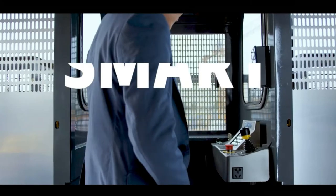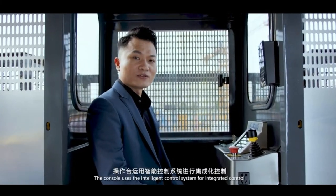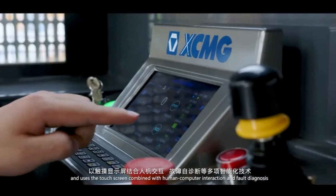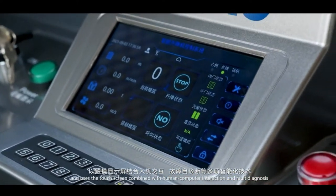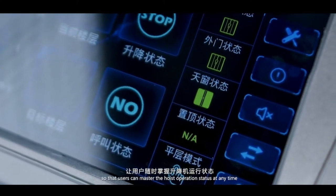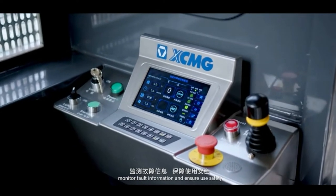Smart. The console uses the intelligent control system for integrated control, and it uses the touch screen combined with human-computer interaction and fault diagnosis, so that users can master the host operation status at any time, monitor fault information, and ensure use safety.